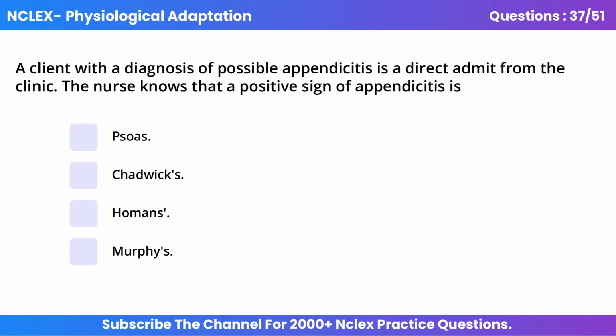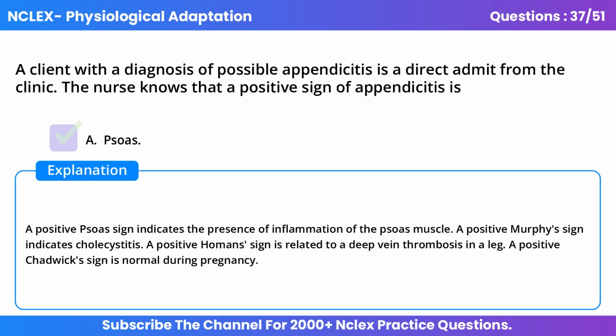Question 37. A client with a diagnosis of possible appendicitis is a direct admit from the clinic. The nurse knows that a positive sign of appendicitis is A. Psoas. A positive psoas sign indicates the presence of inflammation of the psoas muscle.